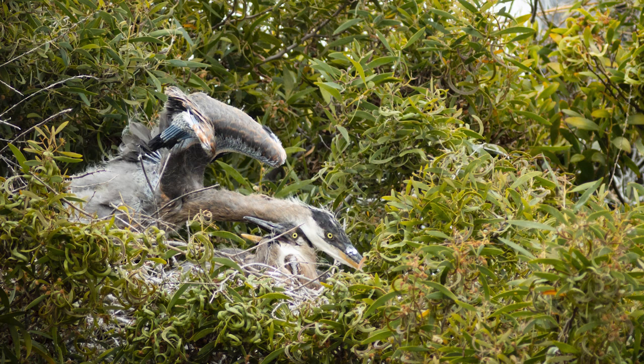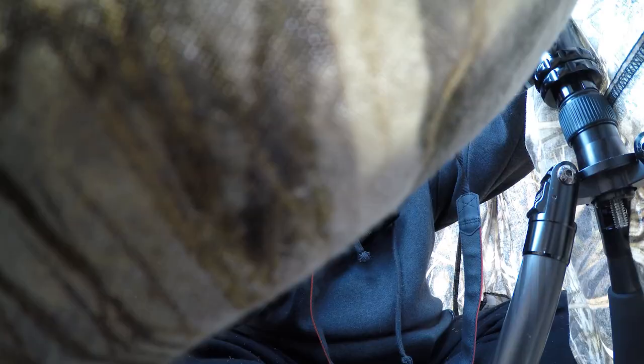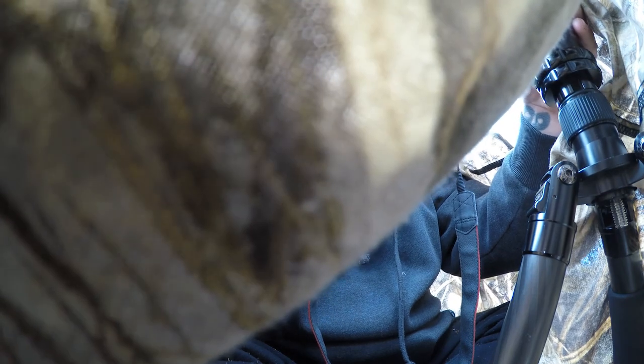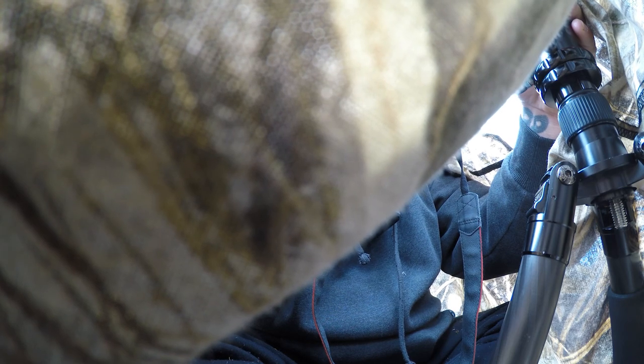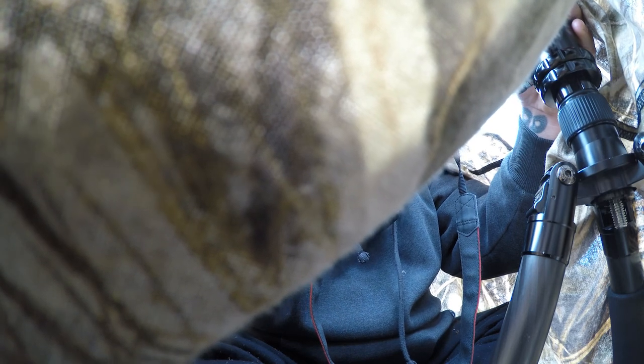Trying to find a nice balance between ISO and shutter speed because we don't have IS and I've got this teleconverter on and I gotta keep a good shutter speed so I don't get blurred. And right now we're at 1600 ISO. Shutter speed 1,000. I like to keep it at 1,000, just because my focal length, effectively it's 600.